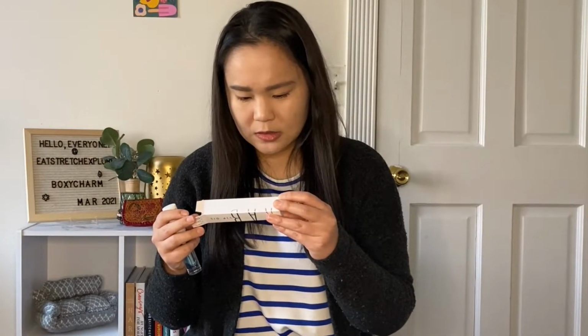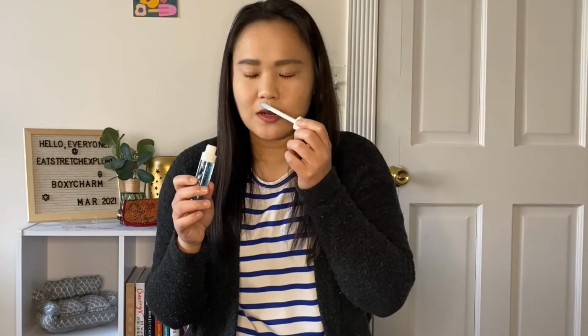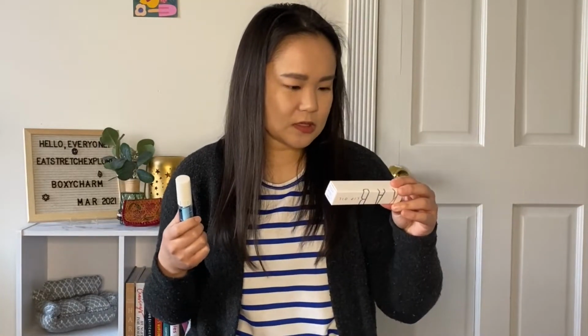And then let me see, it does have fragrance in here, so let me just open this to show you what it is and maybe put some on. Ooh, it's very stringy. I don't know if you saw that. It's kind of sticky looking. Yeah, I'm honestly not a huge fan of the scent. It's kind of like a vanilla sort of scent, and kind of like maybe cocoa butter. So I don't know if that's in here.